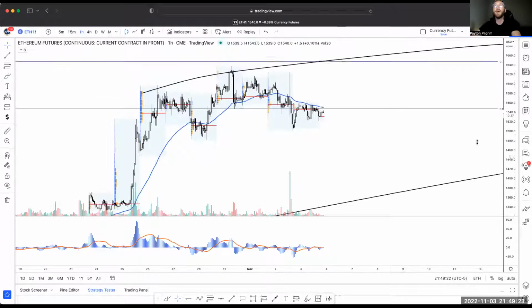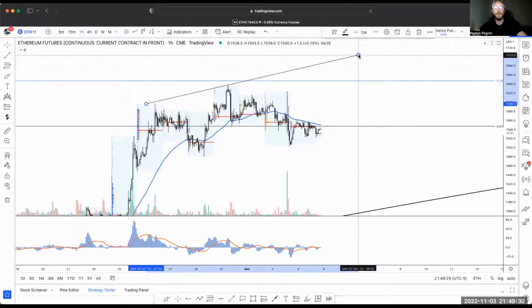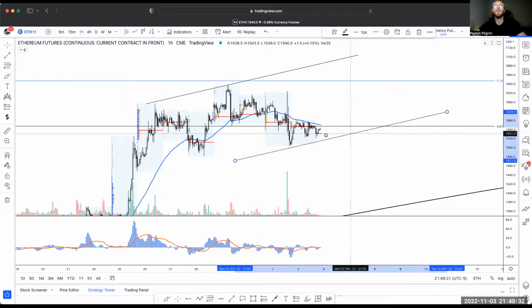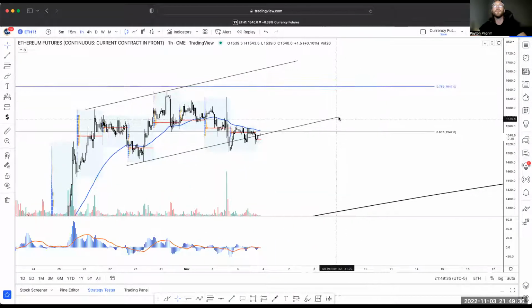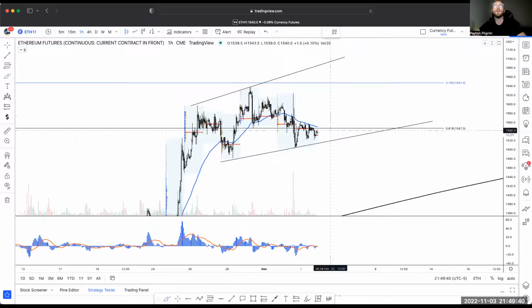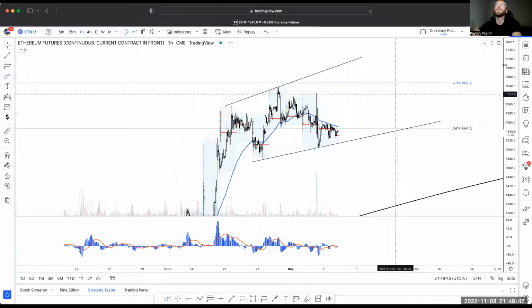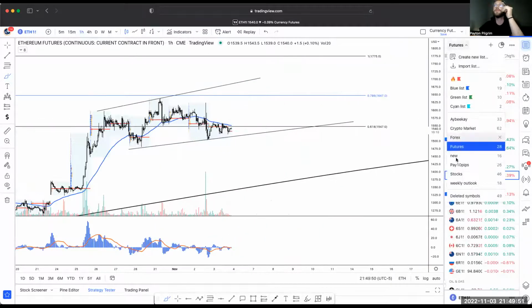It might not make it past these wicks in this manipulation. So this is wishful thinking, to be honest. Just more of a systematic way of looking at it than anything. But if we can get this to come up one more time and stay within this falling wedge, kind of come up here, spike, I might play that. I might play the spike up.